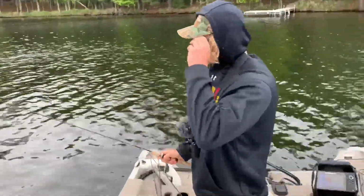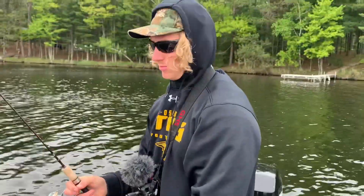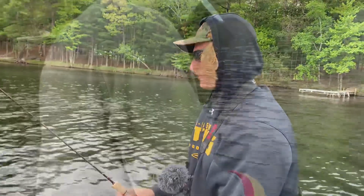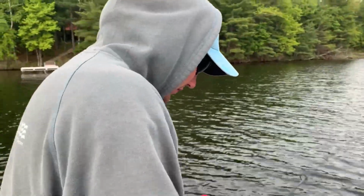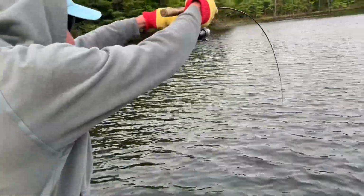That was another nice, probably mid-20s walleye. Got a bobber going under. Got the bobber going down. It's under the boat, though. The bobber's over there. Yeah, I got him.